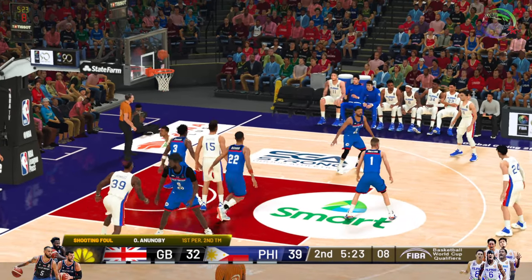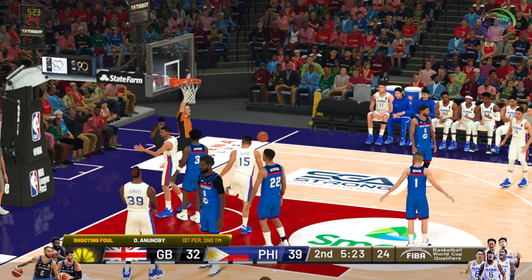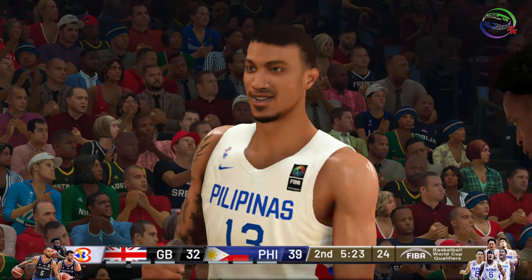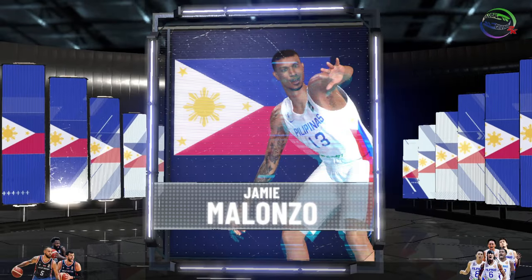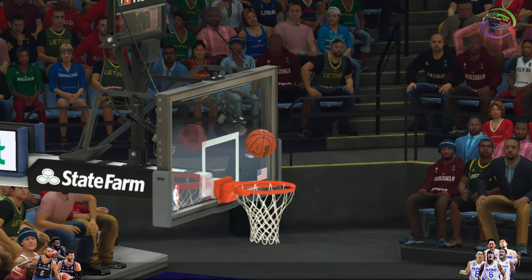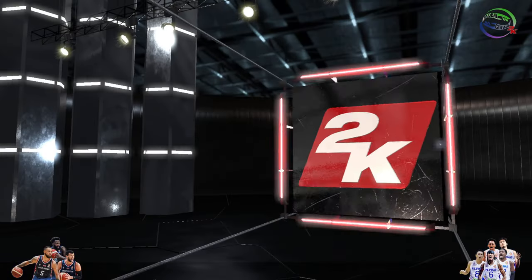Puts it up off the inbound and gets hacked by the D. He'll go to the line. I like that. I mean, some physical play inside. He's not about to give up any easy baskets. Your home team, number 13, taking 2 shots.